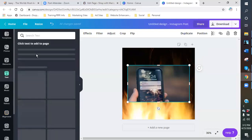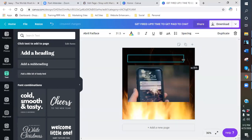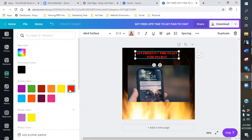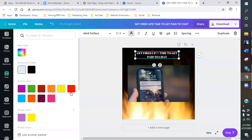So then you're just going to come here to where it says text. And you're just going to grab a header or heading. All right, and then I'm going to move it. And you see all of a sudden we lost our color, which is fine. So then I'm going to come here and choose a color. So let's see what color stands out on that black background best. If you want to just do white, you can do white. I like that red.